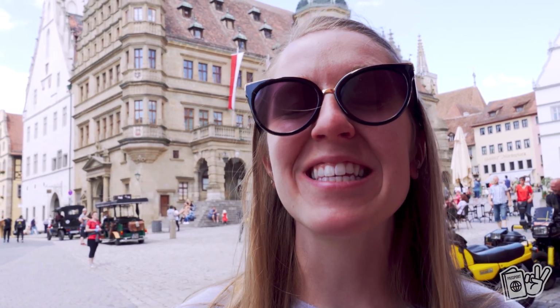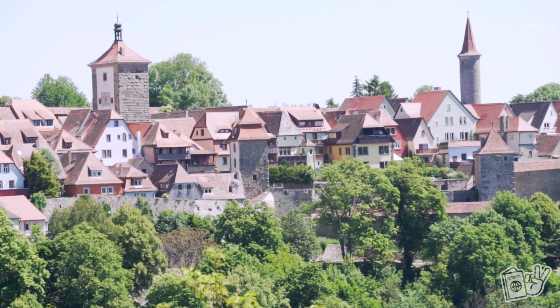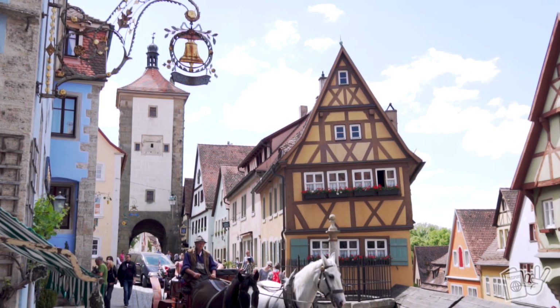This has very quickly become one of my new favorite German cities. This is so cool. This is a really popular tourist destination here in Germany. We loved it, and we know we will be back here many times.